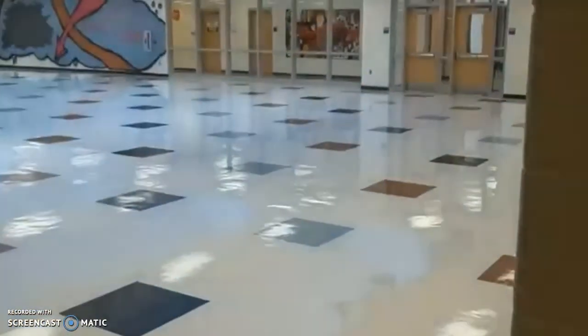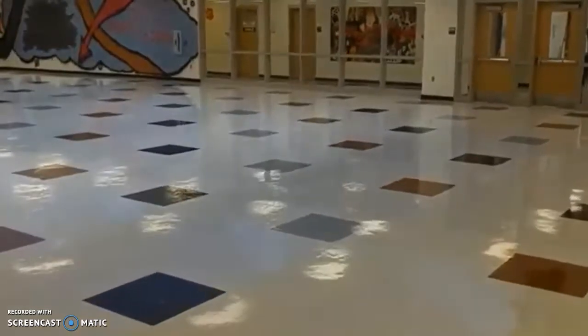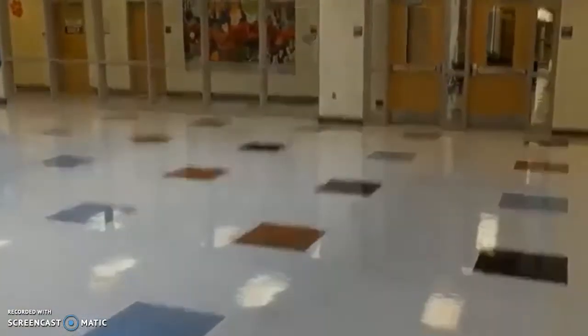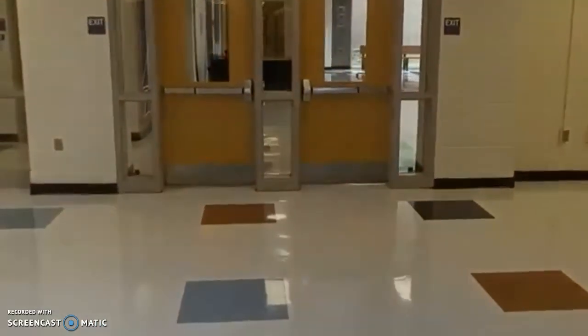Our cafeteria is right in the front of the building and has some really nice glass windows. A lot of times those will have decorations up on them or sayings as we go through events during the school year. Our cafeteria also has a stage and can be used for performances if needed. When you exit our cafeteria, you will be in our main lobby.